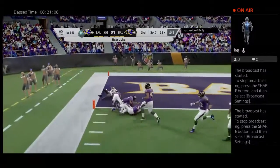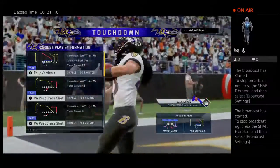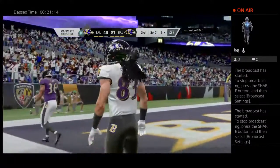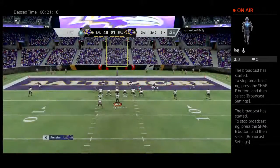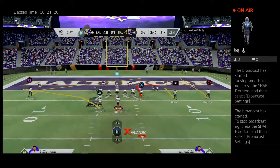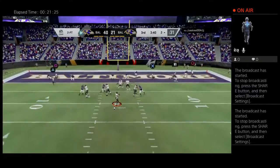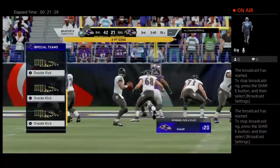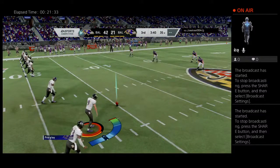Snead's got it. And he'll take it into the end zone for a Ravens touchdown. Willie Snead, 29 yards as the Ravens push further out in front. John Harbaugh thought about it, and now his guys are going to go for the 2-point conversion. From the gun, Jackson, and he's got it. So the try for 2 successful, and that bumps their lead up even further.